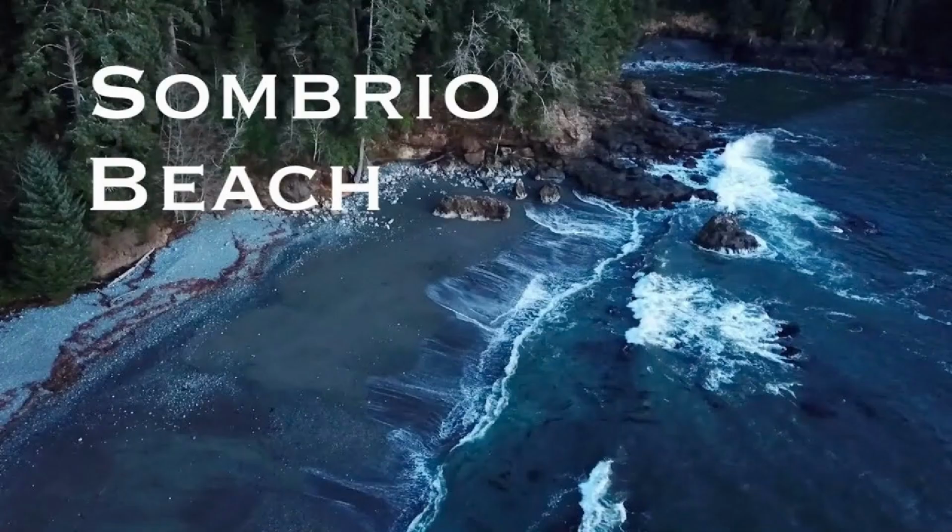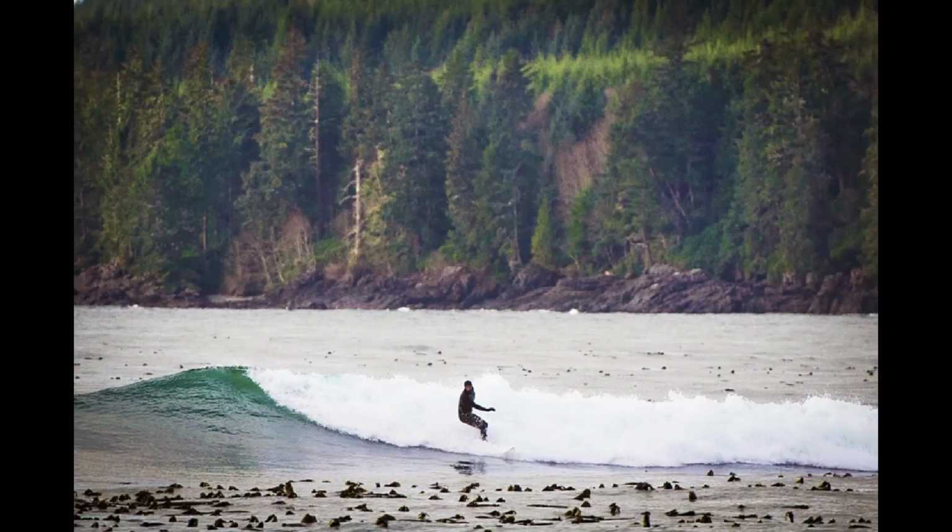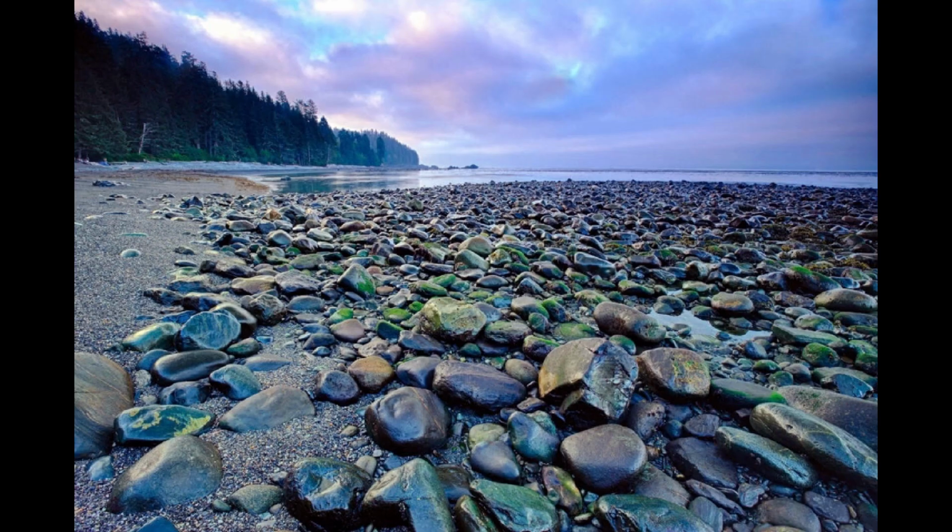Sombrio Beach is a popular surfing location and a great place to enjoy your packed lunch if you brought one with you. This is definitely one of my favorite spots on the drive from Victoria to Port Renfrew, so make sure you leave enough time to explore the beach.